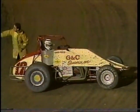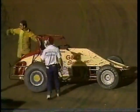Now the replay perhaps will give us an indication of what happened there in turn 1. Well, Vogler has made the pass, and it looks like Fees is in. He climbs on the brakes to slow the car down, and he gets bumped from the back. That's what it was. Standridge nails him from behind and spins him on around. That was Randy Standridge in the purple car number 9 that made contact with Fees, sending him into the spin. And they're trying to get him pointed in the right direction.